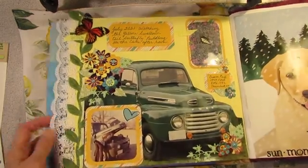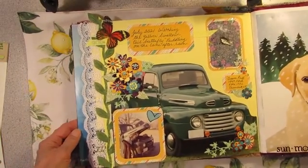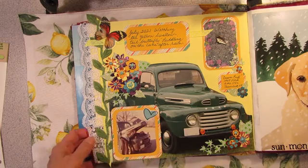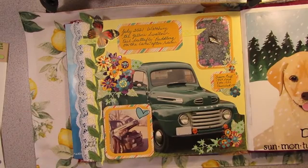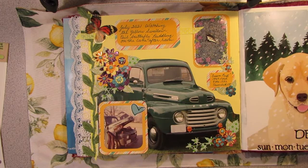Next to me, an old cream puff, the 1949 Ford pickup truck. My ex and I, we actually drove this truck from California to Connecticut. And it actually made it. Unbelievable. All right, we're going to call this page done.